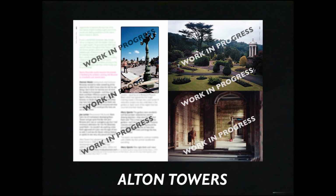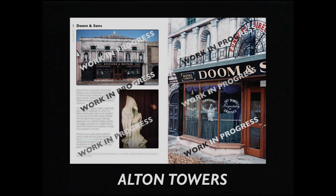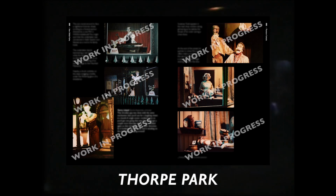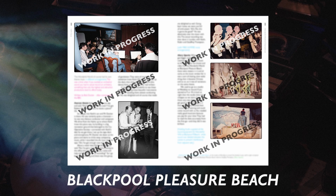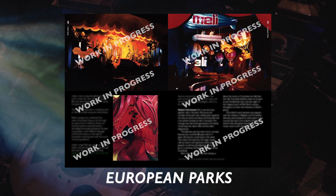As well as the original Bubbleworks, Haunted House and Vampire, the book features the beginnings of Alton Towers, including Around the World in 80 Days, Doom and Sons, the beginnings of Thorpe Park with Magic Mill, Phantom Fantasia, Space Station Zero, attractions from Blackpool Pleasure Beach, the early days of Pleasurewood Hills, and many more parks around wider Europe.